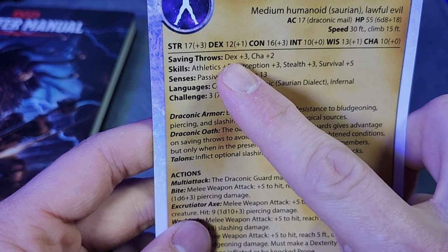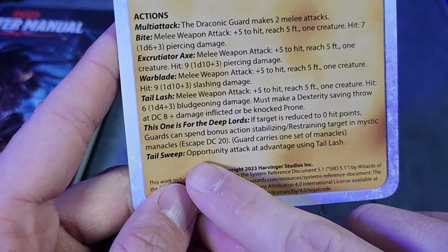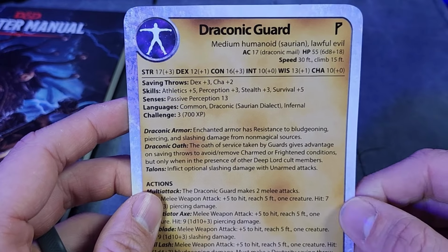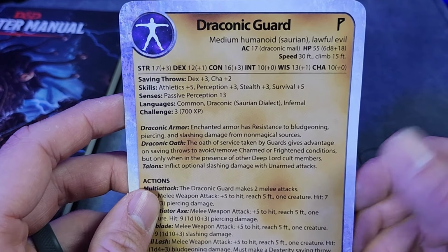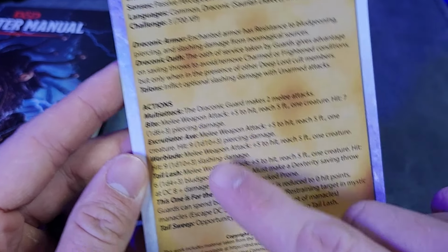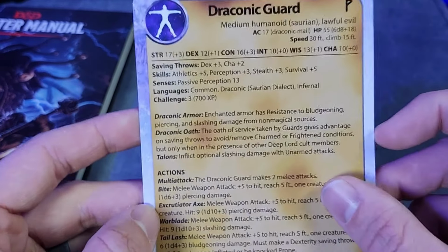Saving throws have a +3 for dex, and then his actions, he has a multi-attack plus his tail sweep is an opportunity attack that gives him advantage. If you have a couple of these draconic guards, like let's say you're attacking a mini boss or lieutenant, and they've got, let's say, 4 draconic guards and it's a party of 4, this could be a bad fight because we were talking about economy of actions, a multi-attack plus attack of opportunity, and he's relatively hard to hit, plus he could have some saving throws in here. This could be a challenge.